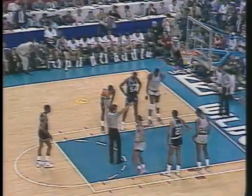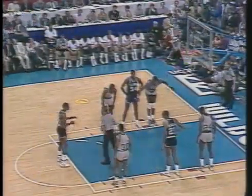For Villanova, number 33, Wayne McClain, shooting one point. As we said at the top of the show, the clock will come in next year. I think that's a rule that needs to come in.